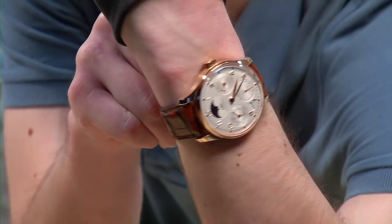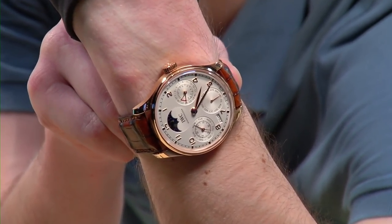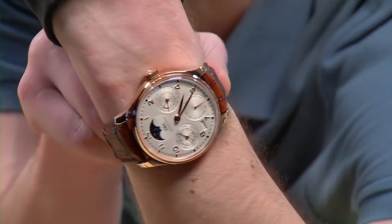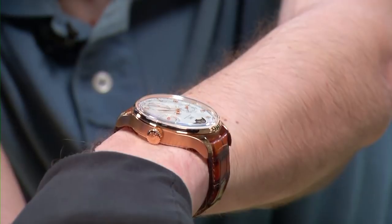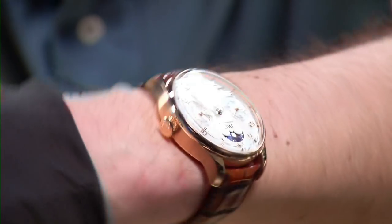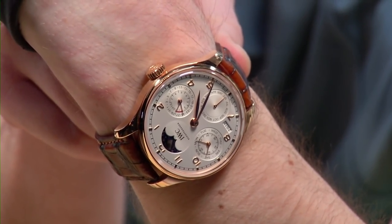Now I'm going to throw this 44 on my wrist because you may wonder, how does a 44 millimeter watch wear, especially in rose gold on a smaller wrist? Well, first of all, the Portuguese has always been oversized. From 1939, it was the original oversized watch, so this is the look. It wears well. It is comfortable. It's 52 millimeters lug to lug, and I find it's a nicely curved 52 lug to lug. So there's no issue wearing this on a normal sized wrist. I would say wear this down to 14 and a half centimeters. You're not going to regret buying it if you do.